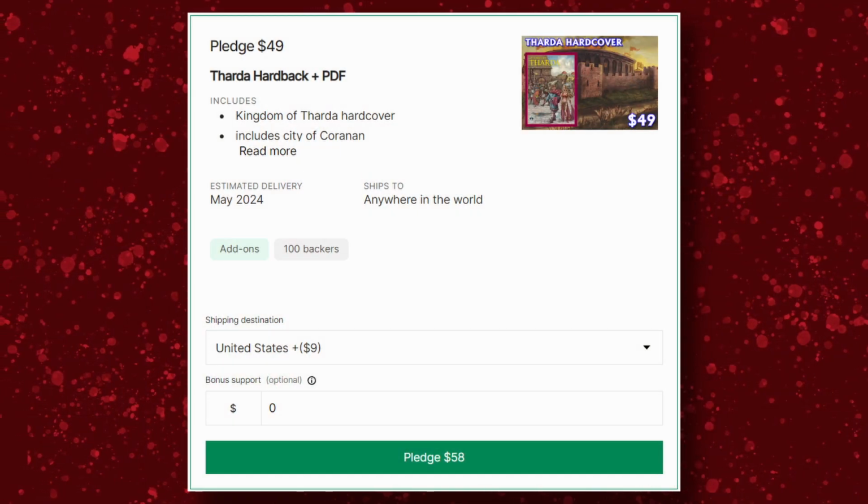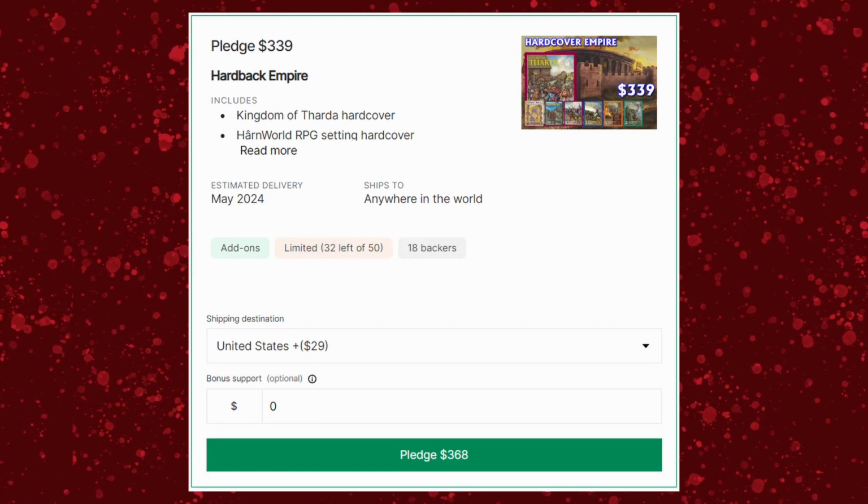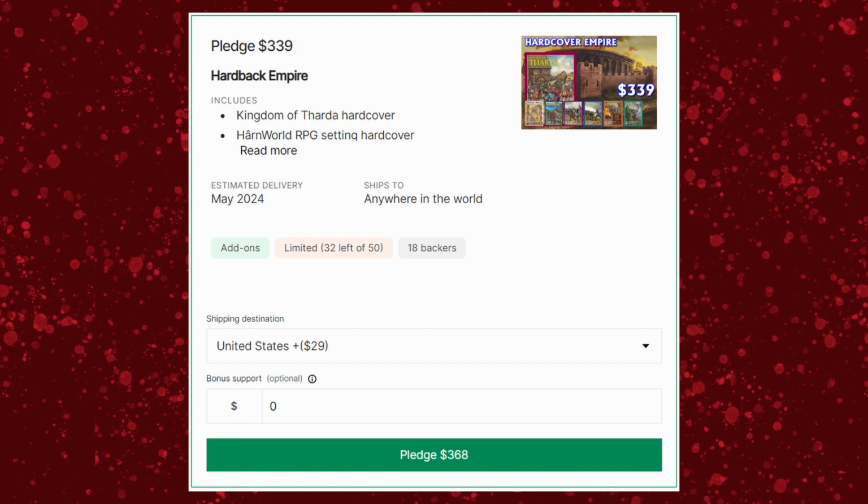And now let's take a look at the Kickstarter pledge levels. You can pledge $1 without getting any product just because you believe in the project and want to back it. Next is the $49 level, which includes the Tharda hardback and a PDF copy as well. For $339, there's the hardback Empire level.